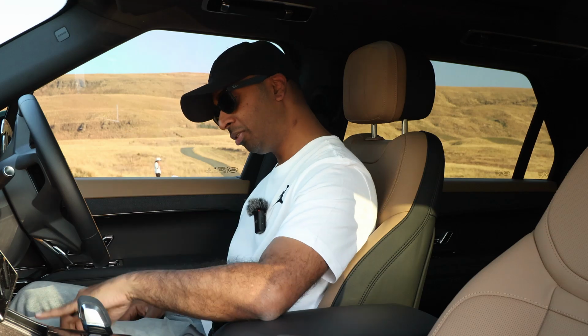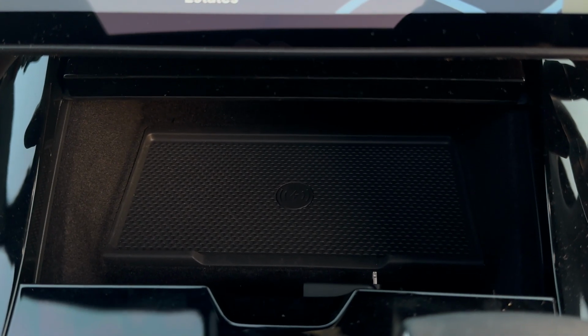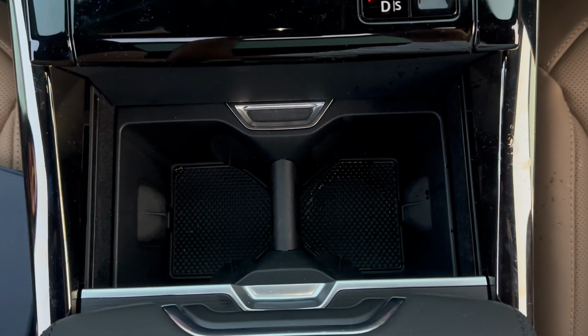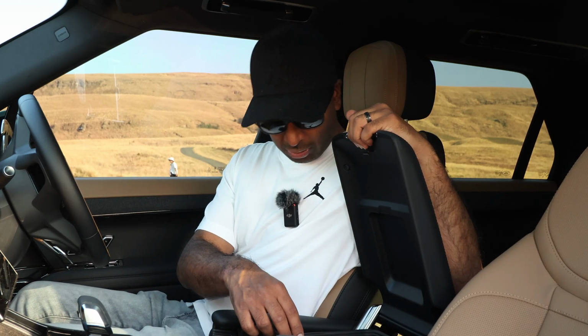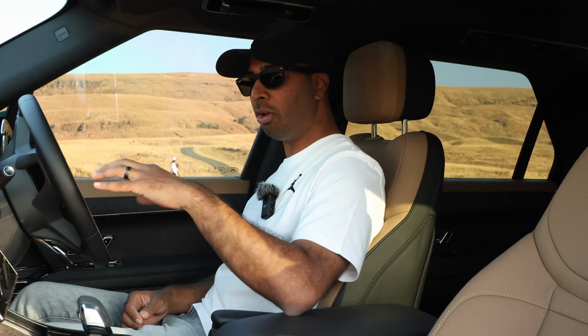You've got 3 ports in the front. So you've got 1 Type-C port here, wireless charging, 2 cup holders in the front, and then a little storage area below it with another Type-C and a Type-A. And then you've got a refrigerated cooler box here, so you can probably put about 4 little Valpre bottles in there. Just quite a lot of storage in here.